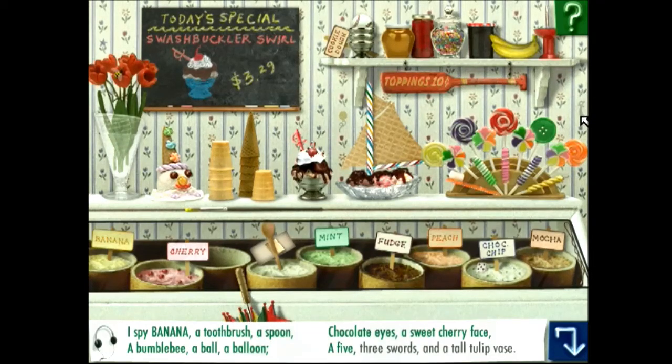A five. One sword. Two swords. Three swords. A tall tulip vase.